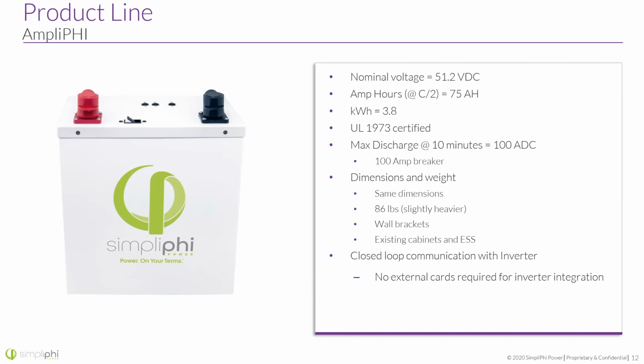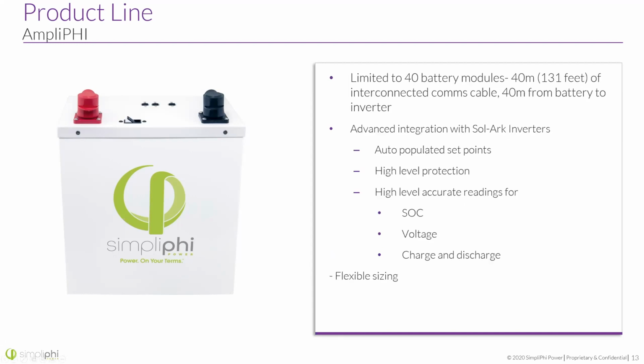So the BMS does have the ability to communicate with the inverter. Currently, that is just with the Solarc. We are just wrapping up a few other inverter manufacturers that we're going to be pairing with as well. Solarc was the first one we came out with. So you can actually connect to the Solarc through the battery management system and perform some pretty advanced functions like auto-populated set points, high-level protection, high-level state of charge readings, voltage, charge, and discharge, and even flexible sizing.